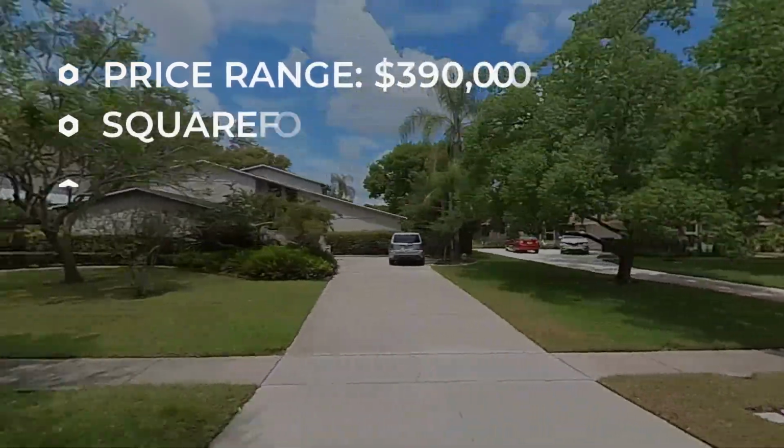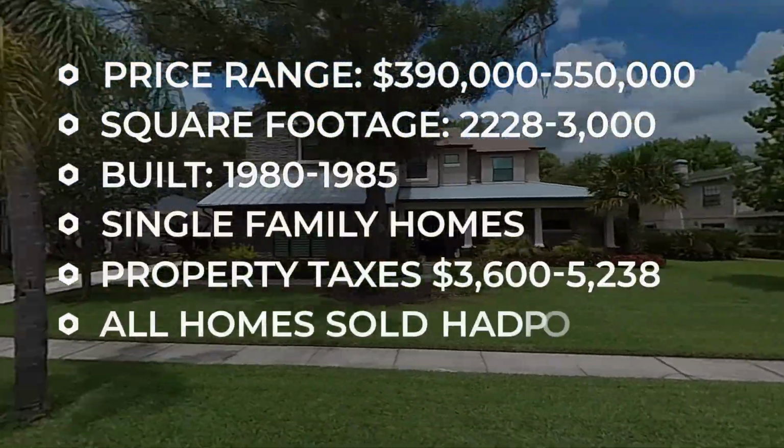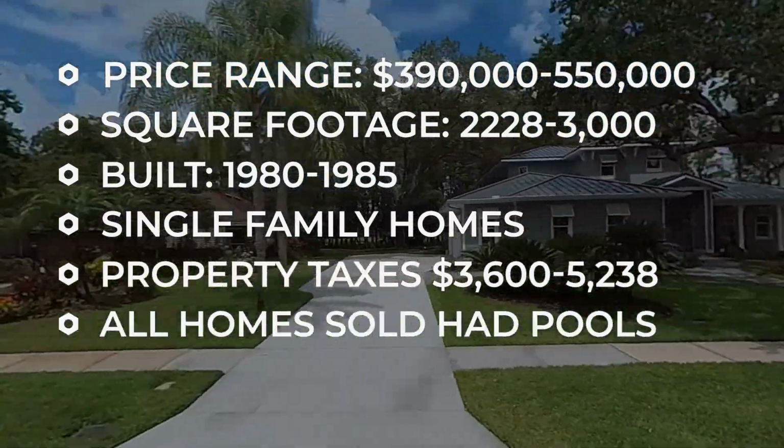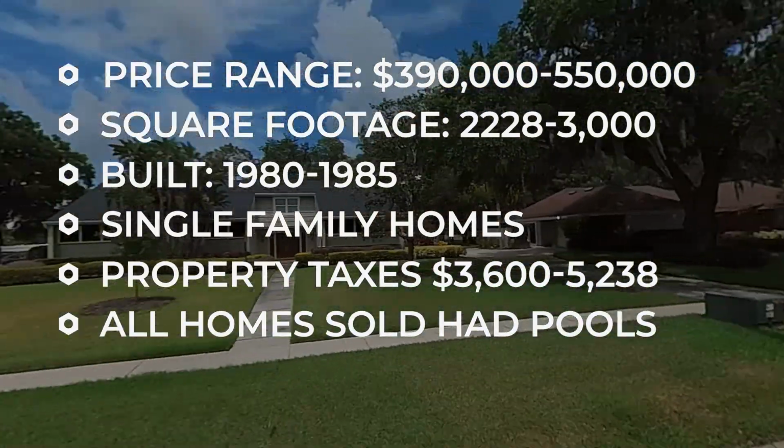Again, Village South, square footage about 2,200 to 3,000 square feet. They're a little bit newer, built in the early to mid 80s and later. All single-family homes as well, and the taxes are ranging between, I'd say, $3,600 and $5,200.